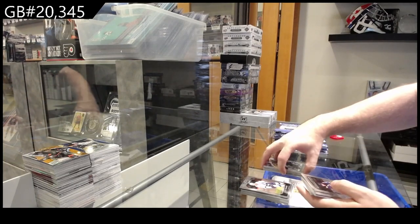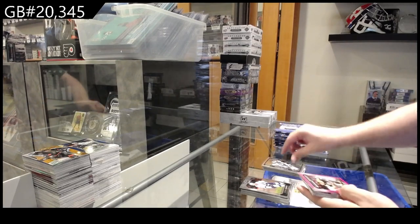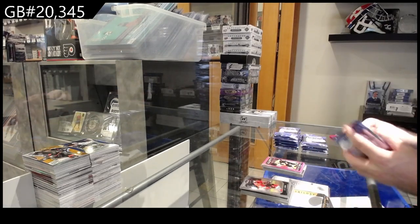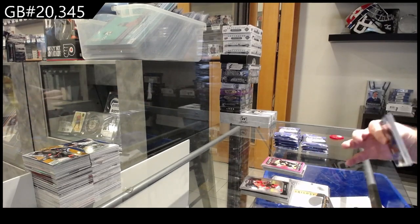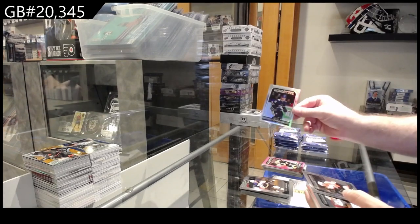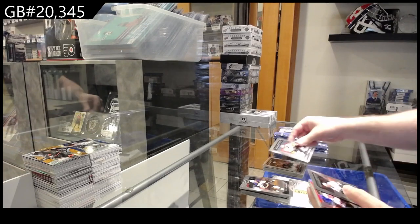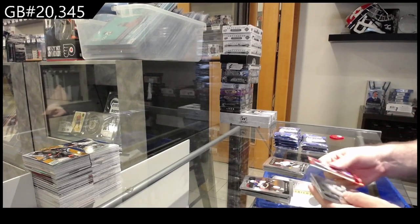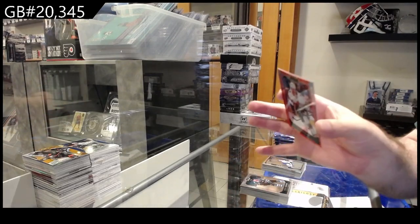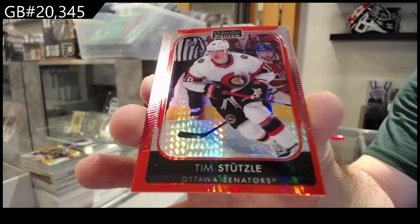Retro of Tavares for the Leafs, Neighbors for the Blues, Paterka for Buffalo, Swayman photo driven for Boston, and a Marky rookie pink for Boston of Steen. Marky rookie rainbow Pod Colson for Vancouver, York for Philly, Thompson Vegas, Dahlin for San Jose, photo driven of Newhook for the Avs, and a red prism 199 for the Ottawa Senators of Stutzel.